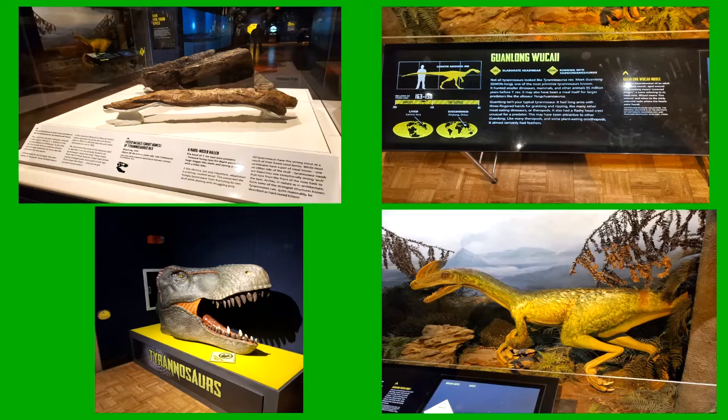But then in the middle, this is the first part you see: two actual fossils. Here you get the nasal bone, and that's one characteristic of a Tyrannosaur that you're going to see first. And I believe this bit on the back is part of a skull, if I remember correctly. These are actual fossils encased in this glass case, and you get good information right here.